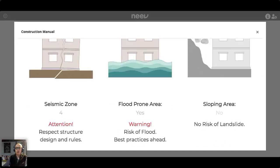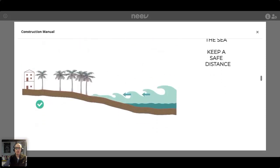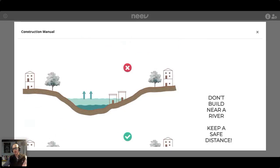So why give all these do's and don'ts when there is no risk? We just highlight the real risks that you select, and then we give do's and don'ts only for this particular scenario. Otherwise there would be an extra page about not building close to the cliff, like move a few meters ahead.